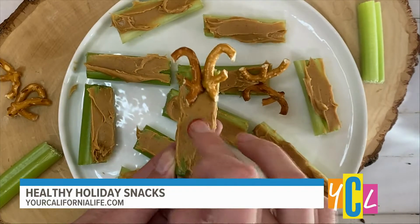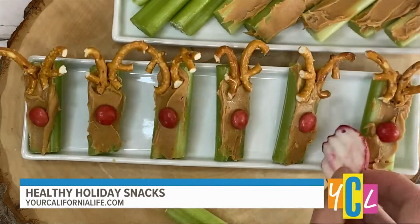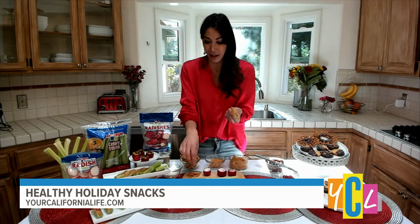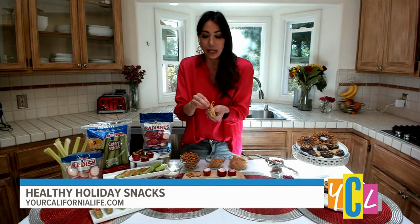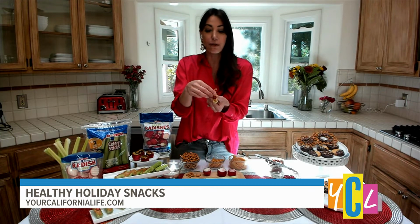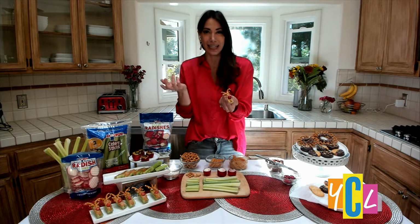From there, you're going to top it with a good chunk of peanut butter or any sort of nut butter. Again, notice that we're using a nut butter. This is that healthy fat that's going to keep you feeling full, but it's also those yummy peanut butter flavors we love. And then we just take pretzels, and those are going to be our little antlers. So this is really good for the kids because they're in there helping you snap the pretzels and putting them on top. And then we just use a little M&M because you want to have those yummy flavors to snack on for the nose. So this is great just to put out throughout the day, or again, have your kids help you make.